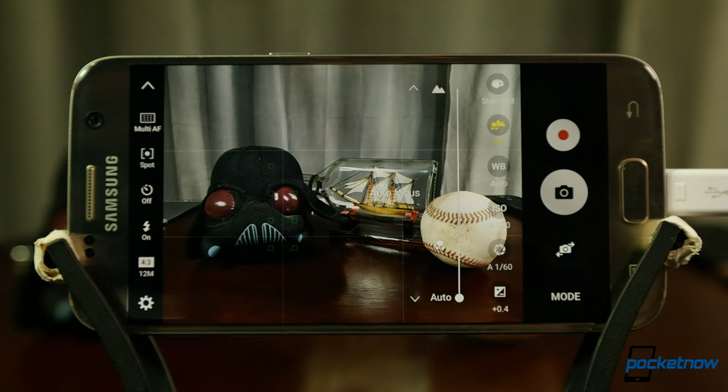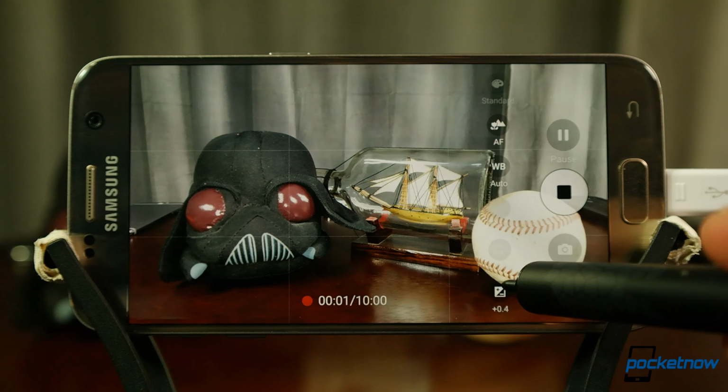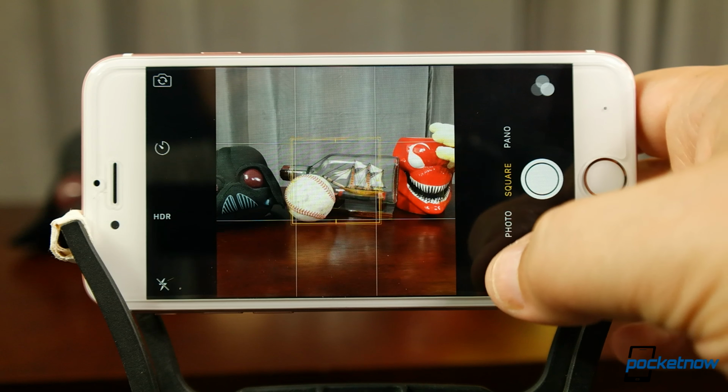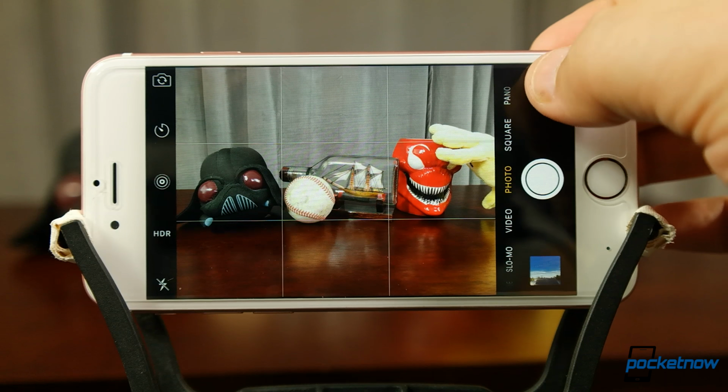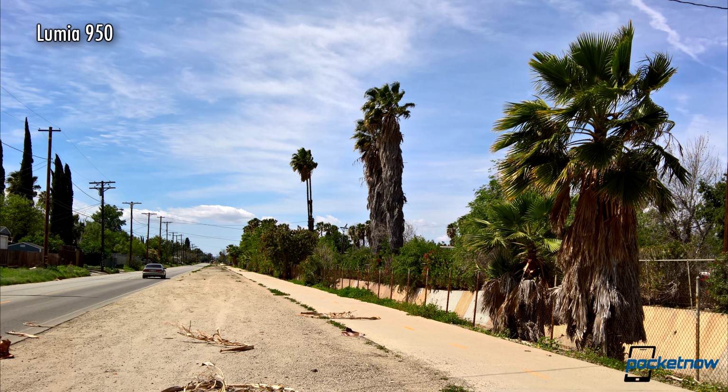To keep things fair, we're sticking with stock camera apps and the JPEGs delivered directly from each phone, so we'll see what each manufacturer has chosen to focus on for producing pleasing images. Starting with outdoor brightly lit shots, we instantly run into a small issue with the Lumia 950. There's a lot of image processing happening here, and Microsoft is warming up the color quite a bit more than what the scene really calls for.